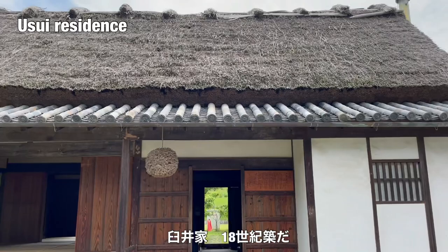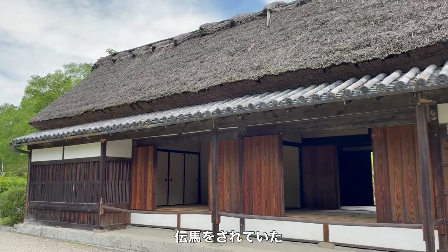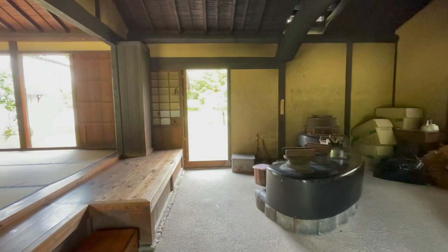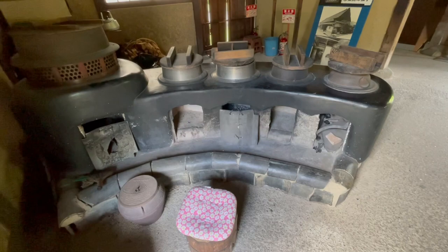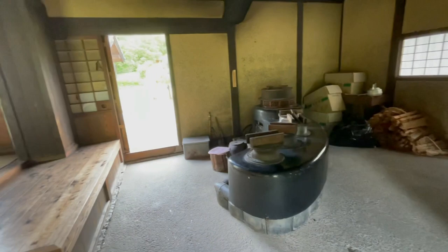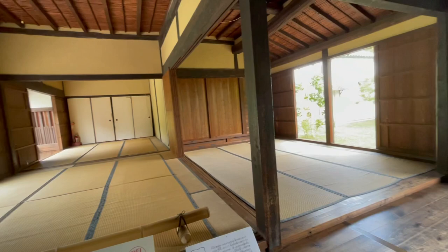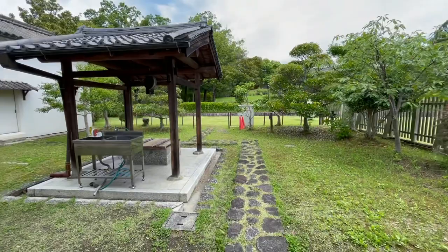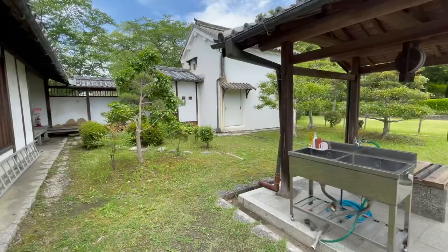This is Usui family residence, built in the 18th century. The job was the post horse station, a kind of postal service. The white building is a storehouse.